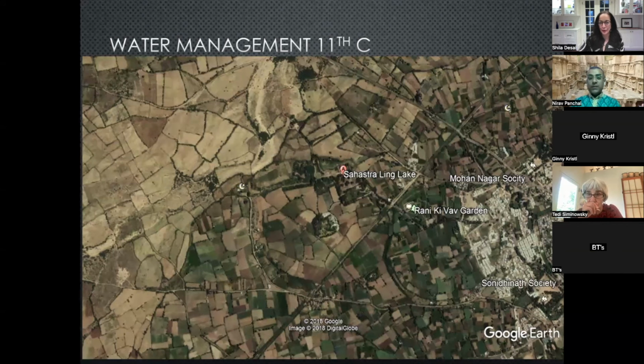So this tells us about the water management of that time. Water management is an excellent thing. See, stepwells, or whatever we say about life, is water. So water management is an excellent thing in Patan town, 11th century.